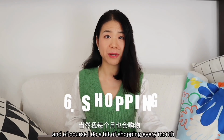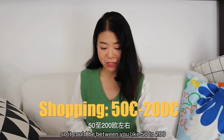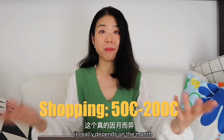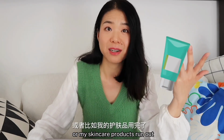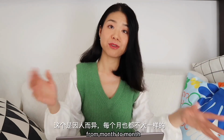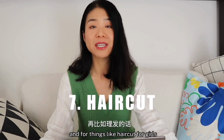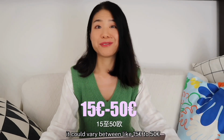And of course, I do a bit of shopping every month, so it could be between like 50 to 200. It really depends on the month. Sometimes I feel like buying new clothes or my skincare products run out. So that really varies from person to person and from month to month. And for things like haircut, for girls, it could vary between like 15 euros to 50 euros.